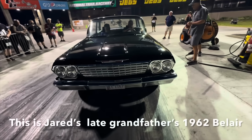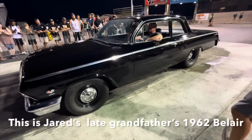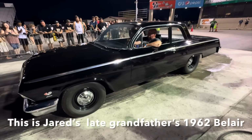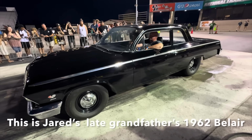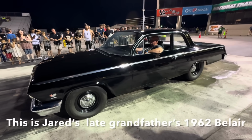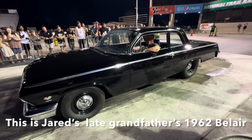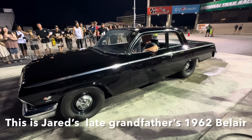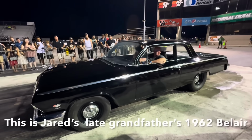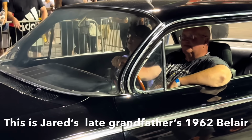This was his absolute favorite track to race at, and as we celebrate our 60th anniversary, this 1962 Bel Air, when he passed away, he wanted to make sure his good friend, Bill Eubanks, was first in line to have the chance to buy this car. Well, Bobby's sidekick throughout his life at the end was his grandson, Jared Foley. Well, Bill is going to take his grandson, Jared, down the track tonight in his grandpa's car as a special tribute to the family of Bobby Weimer and Jack Miner.